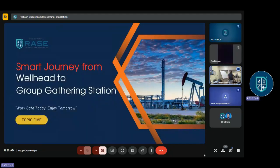Okay. So now we can take the journey from wellhead to group gathering station. Smart journey from wellhead to group gathering station. Okay.